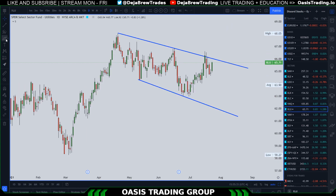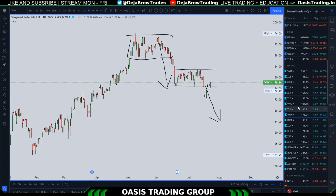Utilities did exactly what we talked about last week. I told you guys that was most likely a fake out, and you could pull back into that channel. So we did pull back here, but we had a pretty strong day on Friday, so it actually doesn't look too bad. If you can break out of this trend here, back above like 66.50, then we could go for the highs around 68. Moving on to materials.